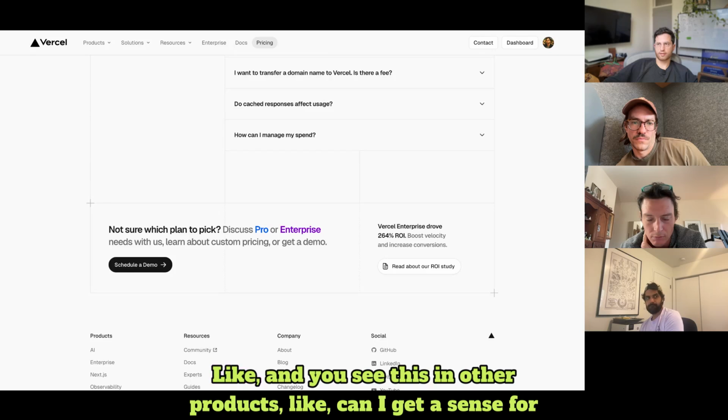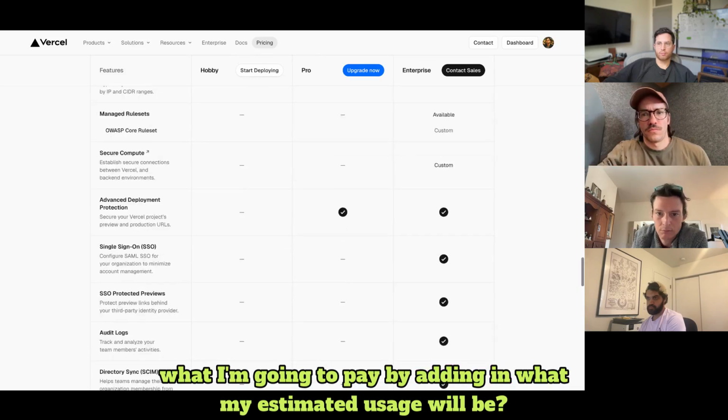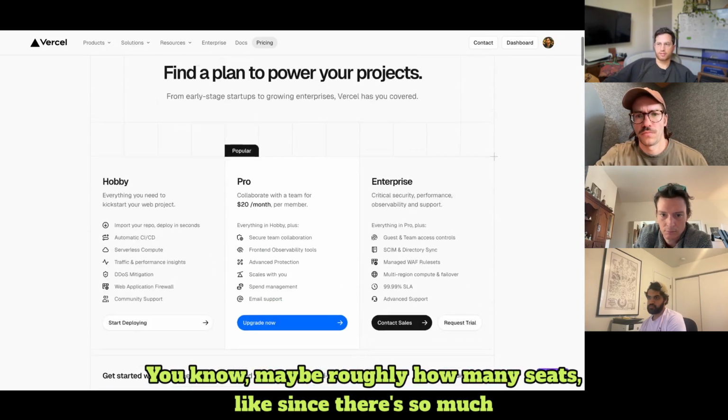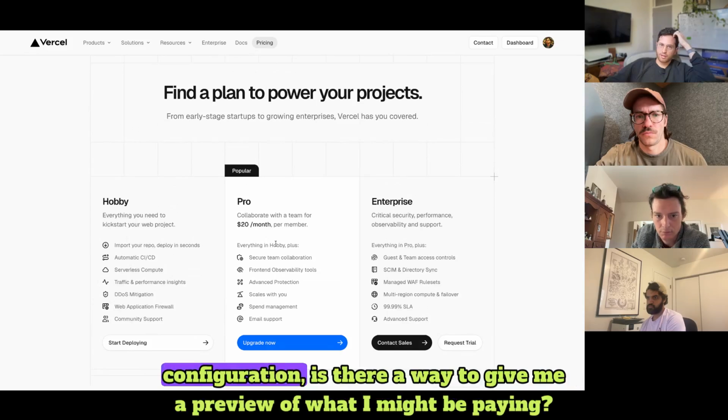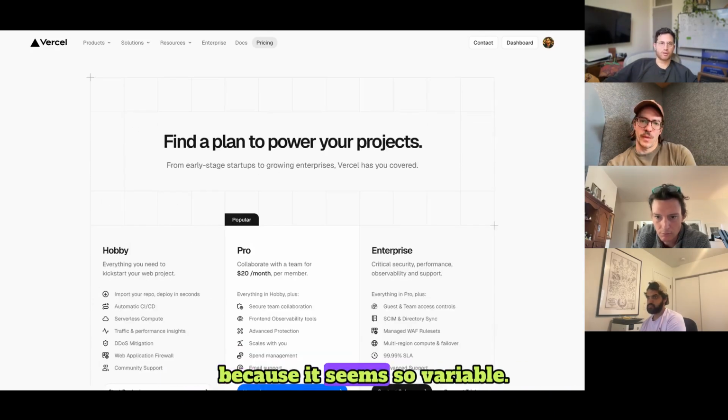That's right. And you see this in other products. Can I get a sense for what I'm going to pay by adding in what my estimated usage will be? Maybe roughly how many seats. Since there's so much configuration, is there a way to give me a preview of what I might be paying? Because it seems so variable.